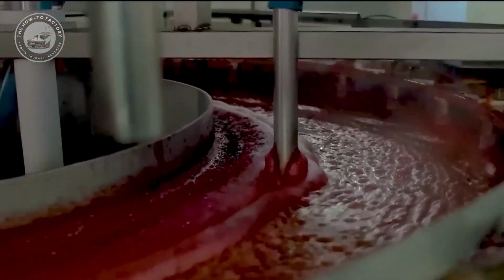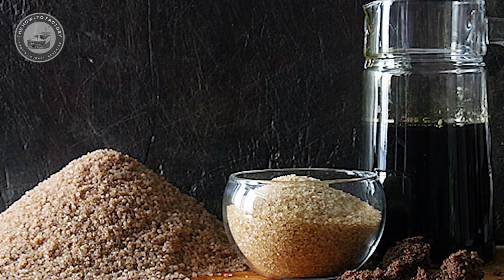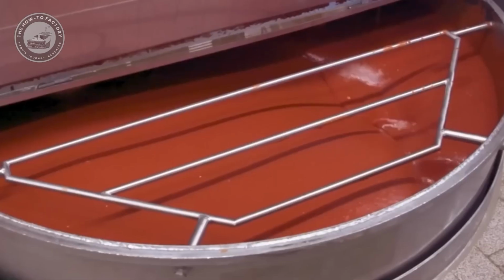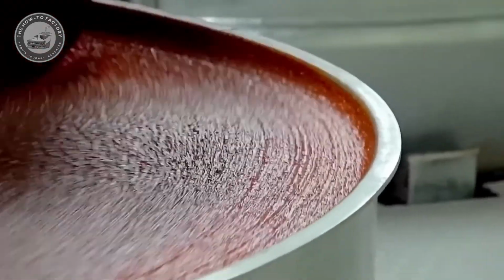The tomato paste or puree is pumped into enormous stainless steel vats. Sweeteners such as molasses and sugar are added next, followed by vinegar. These liquid ingredients are blended using high-capacity mixers to create a smooth base.